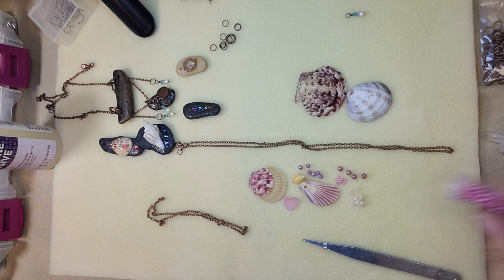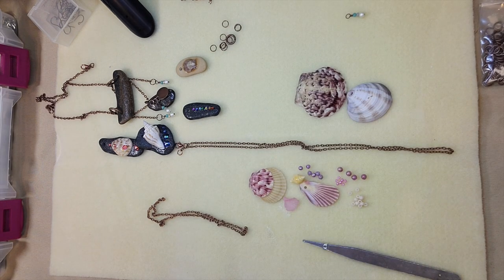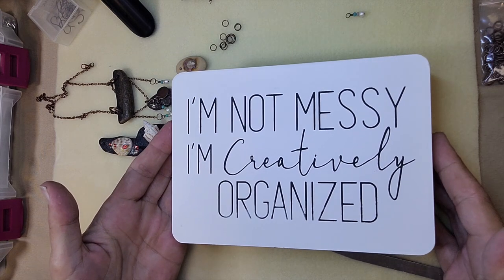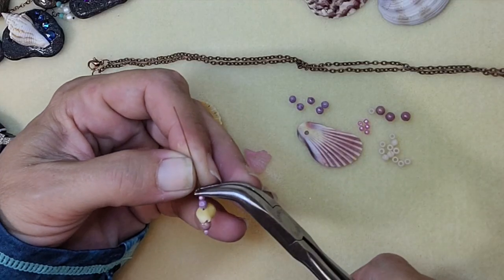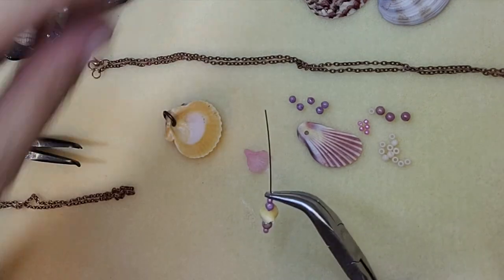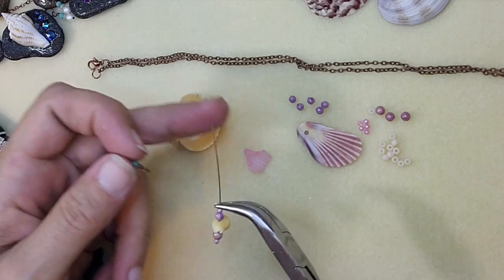Now I need to move a few things out of the way. I'm not messy. I'm creatively organized. And we're going to make what's called a wrap loop at the top. And this works really good with thin jumper or head pins.